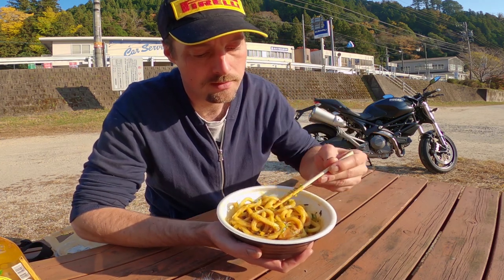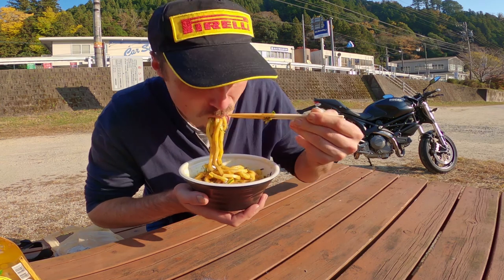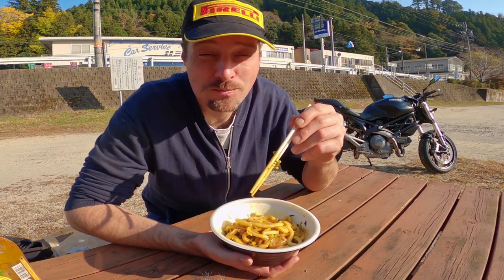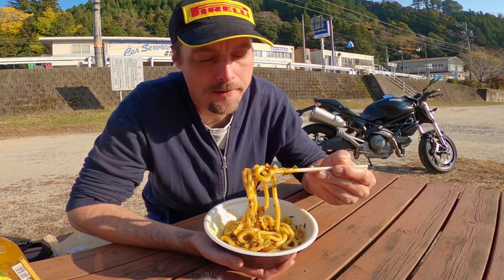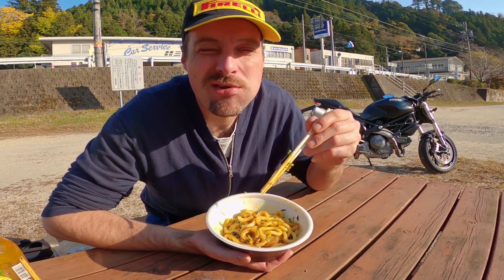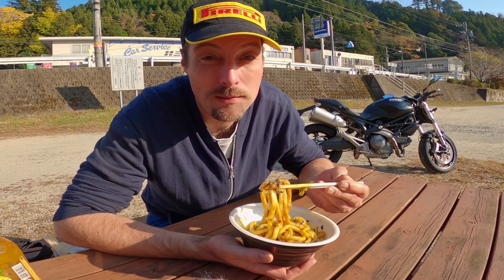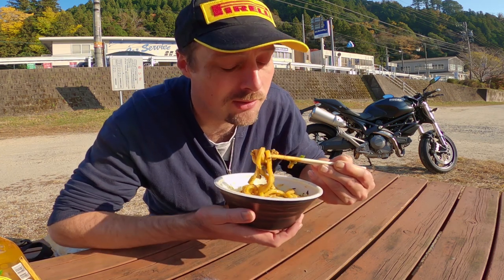So, let's get a mouthful of this. Oh, it smells good. Yeah, this is good. You're allowed to make those noises in Japan. It's not rude. In fact, I read somewhere once that if you don't make noise, the chef might think that you're not enjoying it. So, when you come to Japan, don't be shy or afraid to make noise like this.